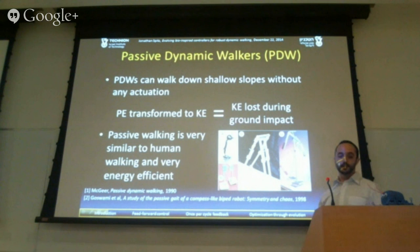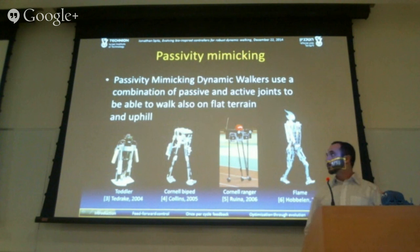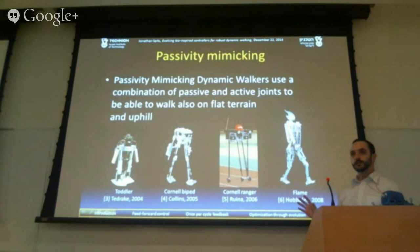So of course we would like to imitate this. And there are several robots that do this passivity mimicking. Now we don't just want to create a robot that will walk down a slope, we want to create a robot that will also be able to walk on flat terrain. This is what most of these robots do, and they do it quite efficiently.